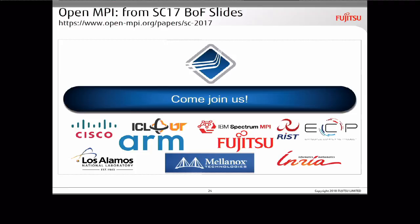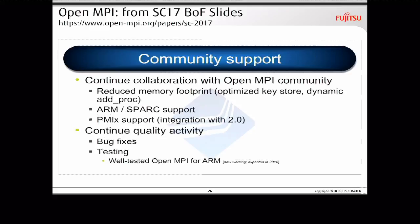So, here's a slide presented at SC17. We have been working with the OpenMPI community since the initial commit of development, almost over 5 years. I'll skip some slides. It's all for the K computer. And we also support Arm SPARC support and continue to work on improvements with the community.